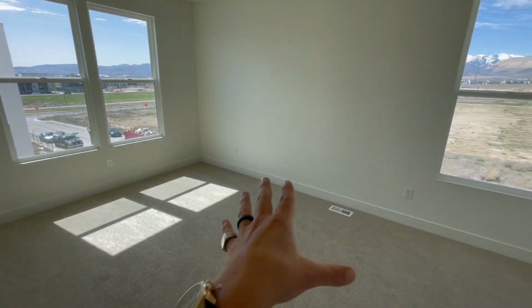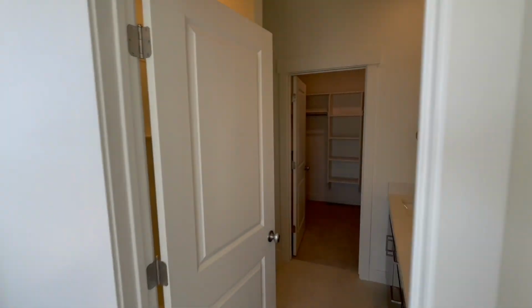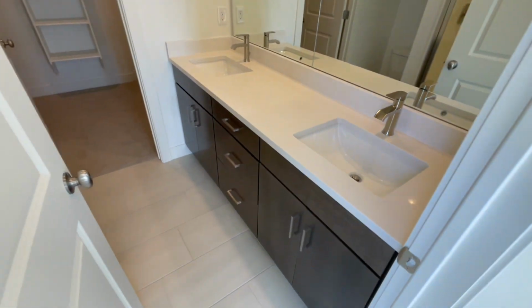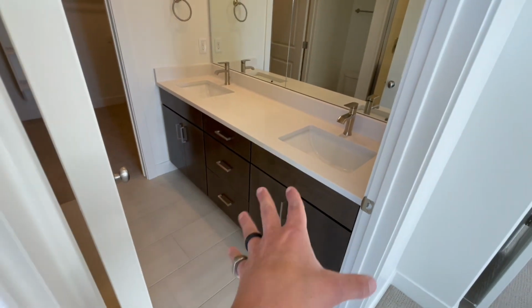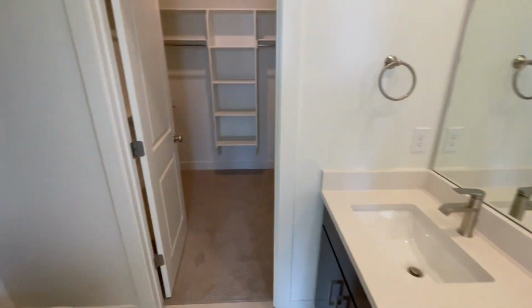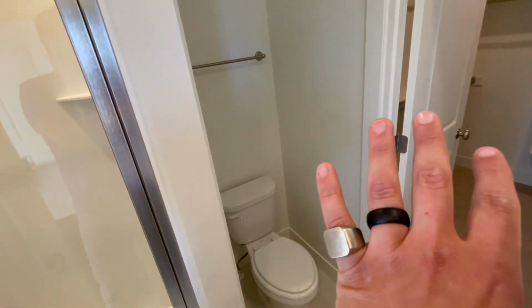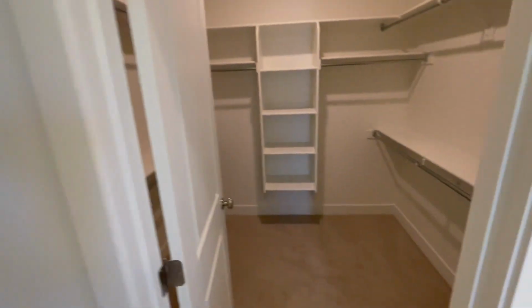Slightly bigger, perfect for a king size bed, queen size bed. Also an ensuite bathroom with its walk-in closet. So his and hers sinks, you can see it's the same dark color palette that you saw downstairs in the kitchen. And again, it's simple, but sometimes simple is more. I will say I'm not a fan of the open toilet. I've always been a fan of just enclosing the toilet. You have your standing shower, and then, like I said, your closet.